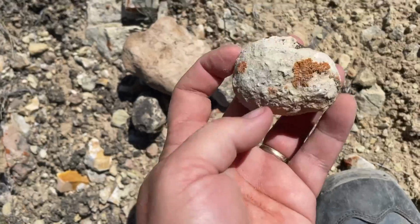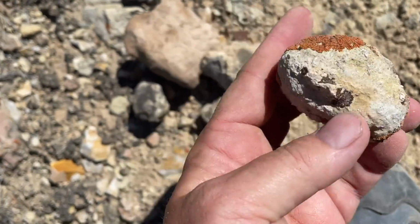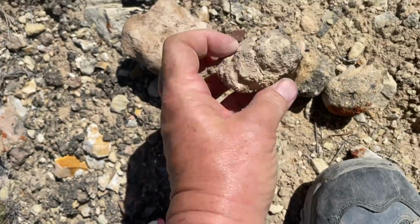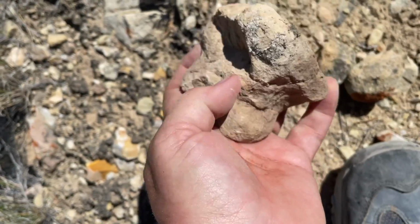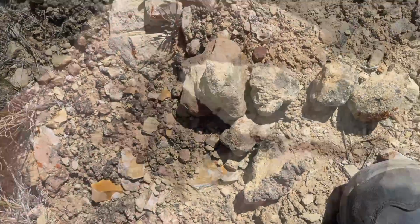Here's a few that I found already. I'm very excited about this one because it looks just like a really nice nodule. And I've got a few others here that might have crystals in them. I picked this one up. I don't know if this is just a big chunk of limestone or if it's actually a nodule, but I'm gonna break it open and see.